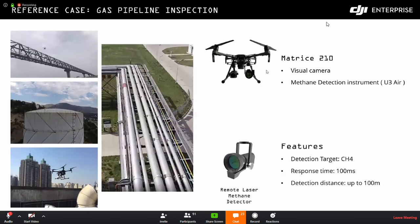This is another case for a gas pipeline. We can use a Matrix 210 drone, and it can be equipped with two kinds of camera. The first camera is the Z13, and the second is a methane detection instrument. As you know, most gas consists of methane. So we can use the remote laser methane detector to detect gas leakage.